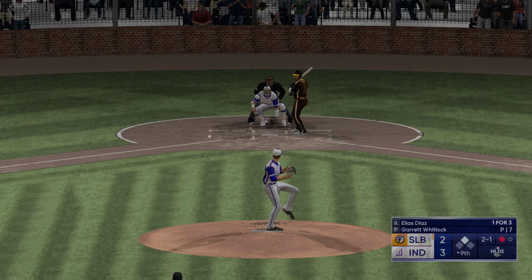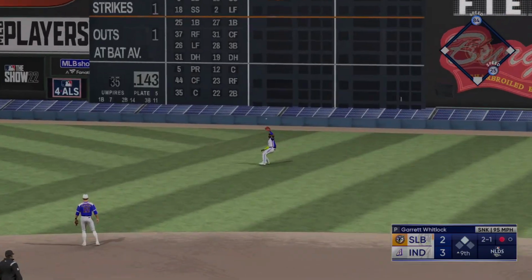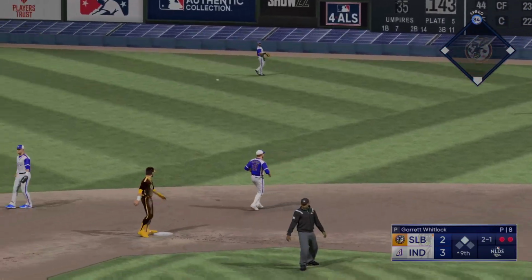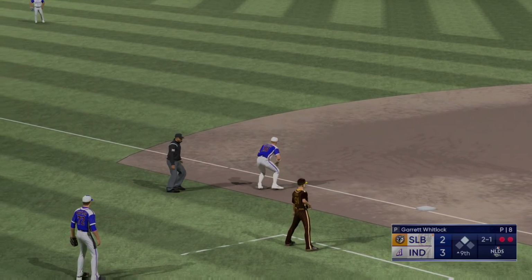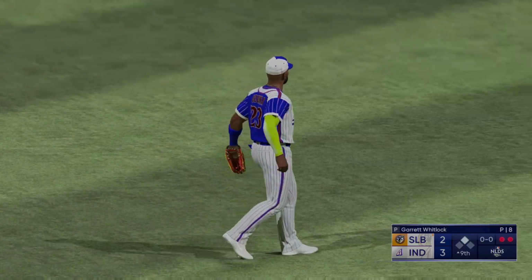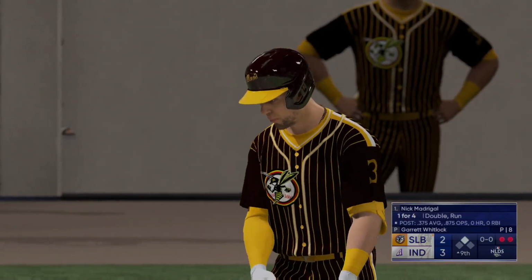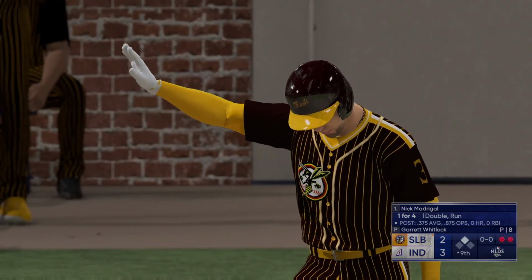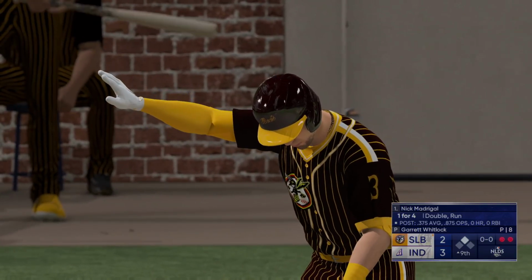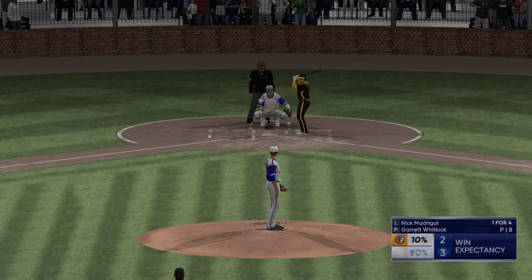So now it's Elias Diaz, 1 for 3 in the game. He's going to fly this one, but it's right to Marcell Ozuna. He's going to make that catch, and Andujar is staying put. So now, all of a sudden, the Bees are down to their last out in this game, and it's back up to the top of the order, and back to Nick Madrigal, who is 1 for 4. He's got a double earlier, and that's exactly what you're looking for right now with Salt Lake.